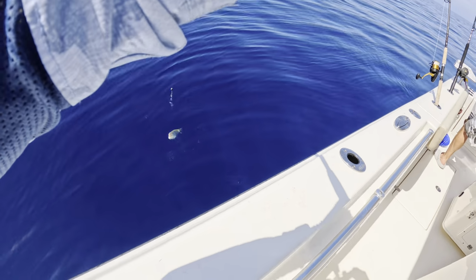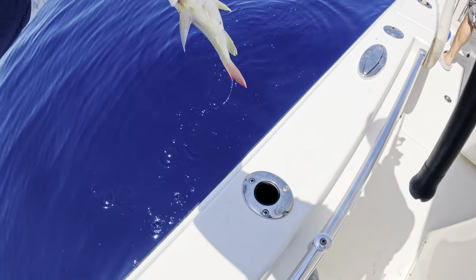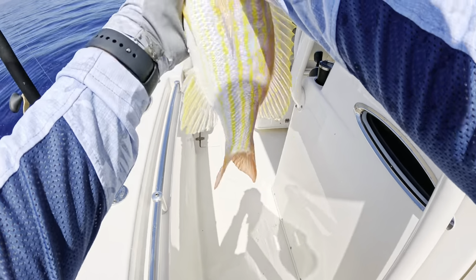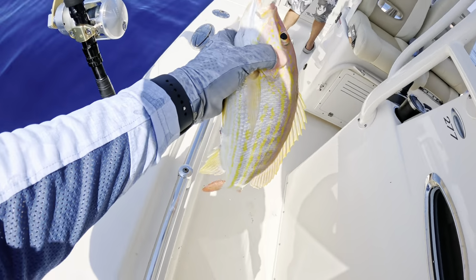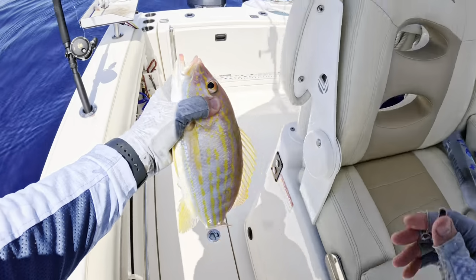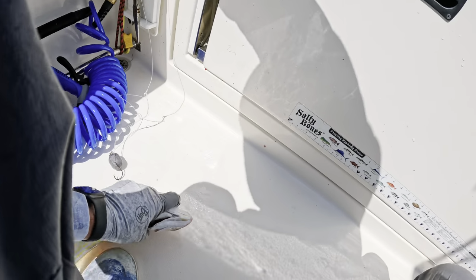Oh no, look at that bad boy. Dude. Stud lane snapper. It's a world record, dude. I don't think it's a world record by any means, but that's a stud. That's a nice one for a lane. That's a big mother. I thought it had some pretty good head shake, and then I kind of gave up. 15-inch lane snapper.